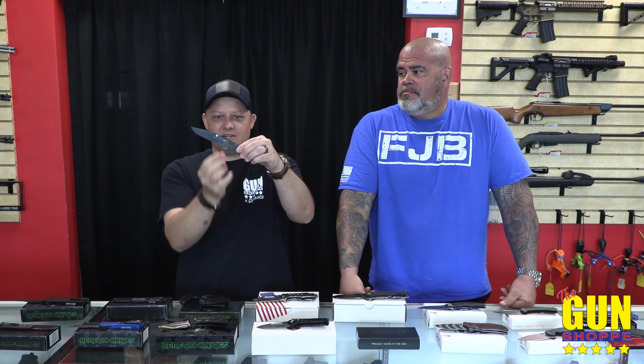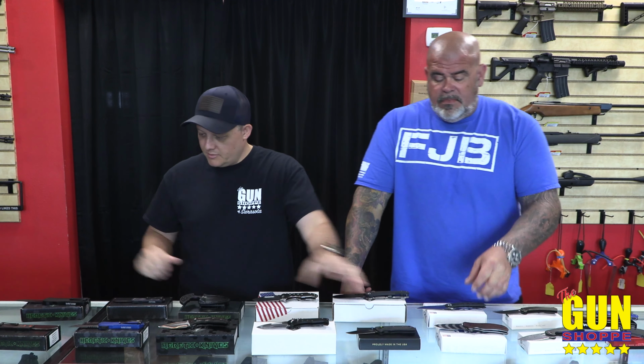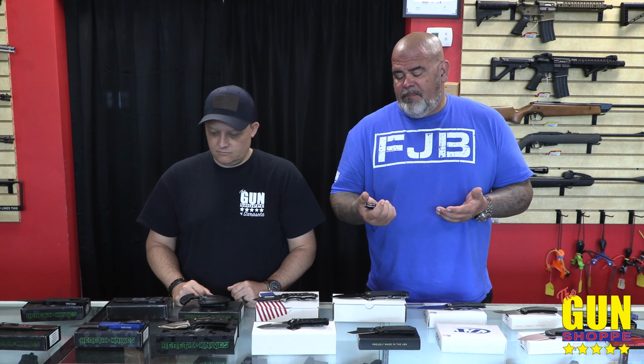So it's got a tritium insert here on the little lock, like a night sight on the gun. You've got titanium hardware, custom carbon fiber, very lightweight, very small. This is like a daily lightweight pocket knife. Some of these are too, but they get a little bigger. We carry big knives, but if you have bigger hands, usually we like bigger knives.